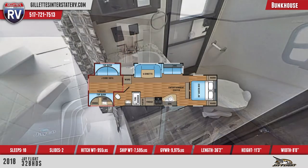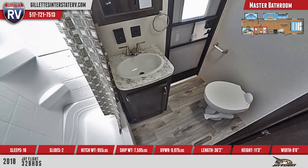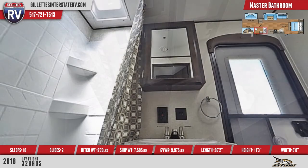The full bath is conveniently located right off the bunkhouse for easy trips in the middle of the night for your little ones, and it's easily accessible from the campfire with its own entrance from outside the unit.